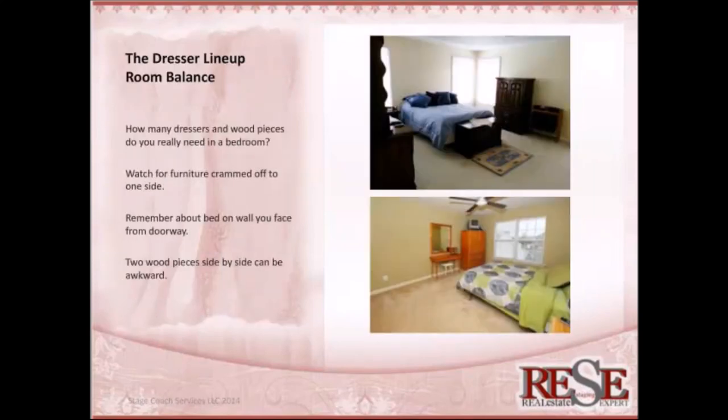The top one is an example. Well, both of these are examples of wood pieces lined up in a row. In the top one, the photo is taken from the doorway. You walk in, you're sort of behind and have to peek around a piece of large furniture to see the bed, and then there's another large piece of furniture. So the bed almost feels a little bit like it's in a storeroom surrounded by big pieces.